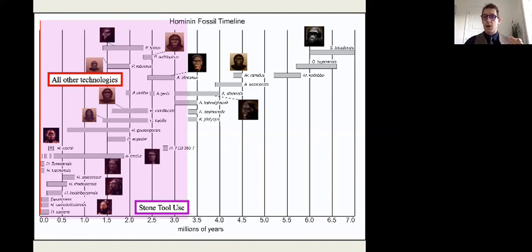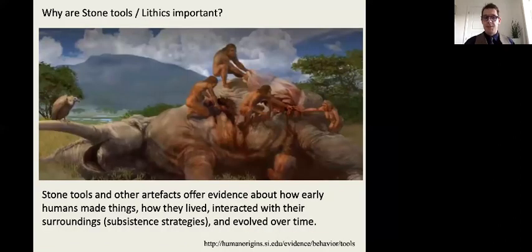The stone tools are our focus for the Stone Age, because those are the things that have preserved in the record because of their durable nature. But I'm really convinced that there must be a very rich organic toolkit that sits alongside them. So why are stone tools so helpful? Stone tools and other artifacts offer evidence about how early humans made things, how they lived, how they interacted with their surroundings, so their subsistence strategies, and how those changed or evolved over time.